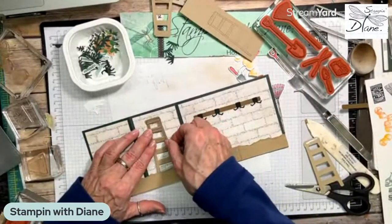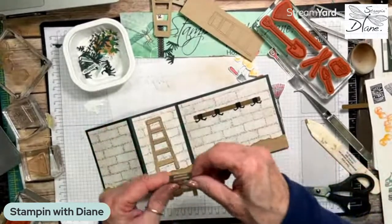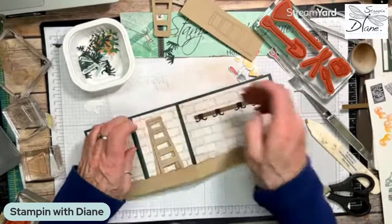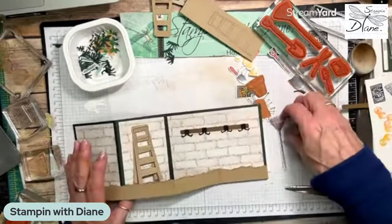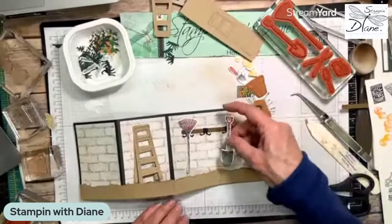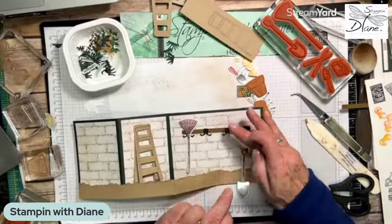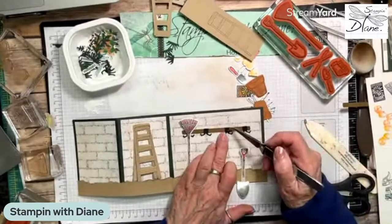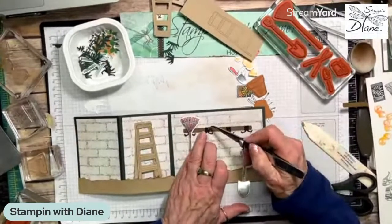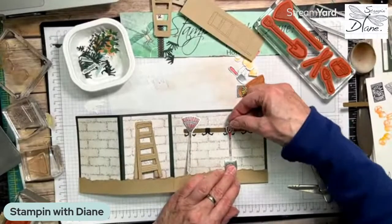So we should maybe have this ladder going straight. Because if we're going up the ladder, right? So let's just have that go like that. Now we're going to have maybe this rake here. We're going to have this part going down here. Whoops, that didn't stay on there. There we go. This one is going to go like so.